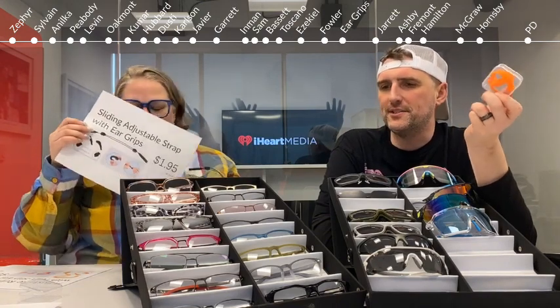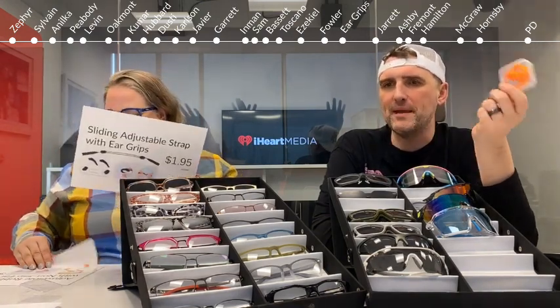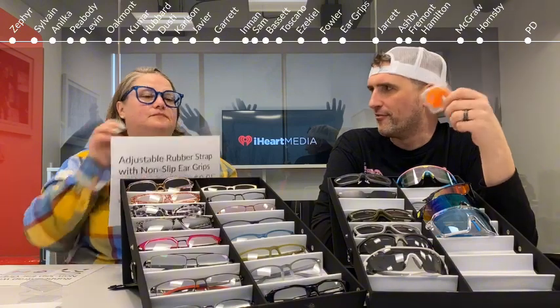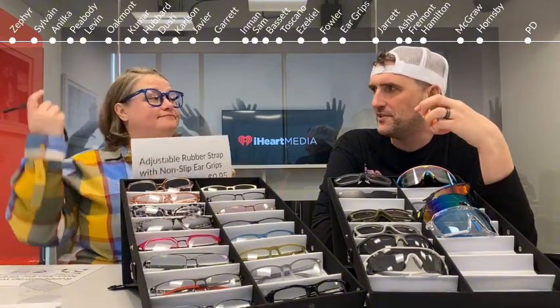There are so many situations where you think, if I'm doing something outside, my glasses are going to slide off or fall off. Just keep this in your car. Or you go ride on roller coasters and boom, you break your glasses. These are the ones.